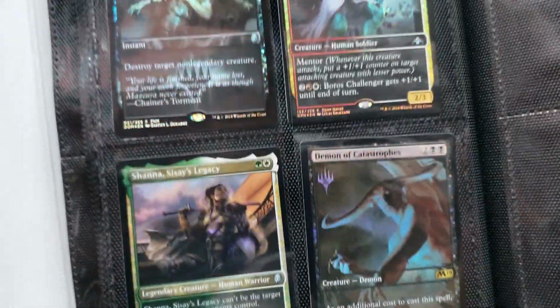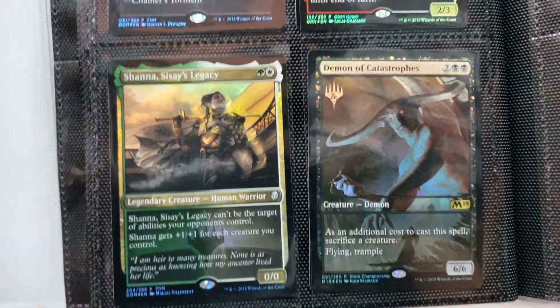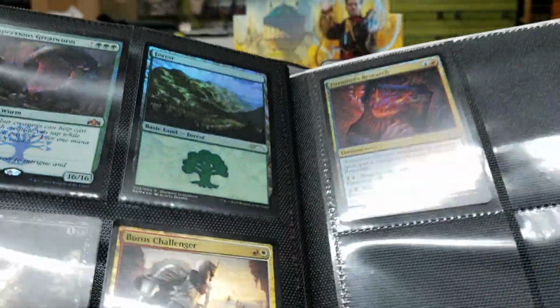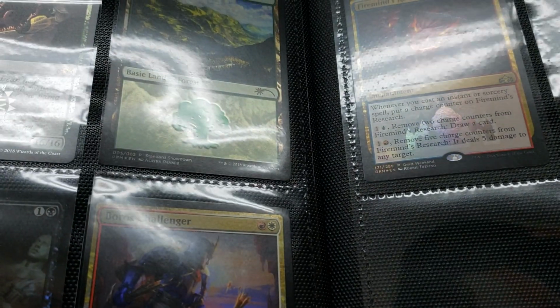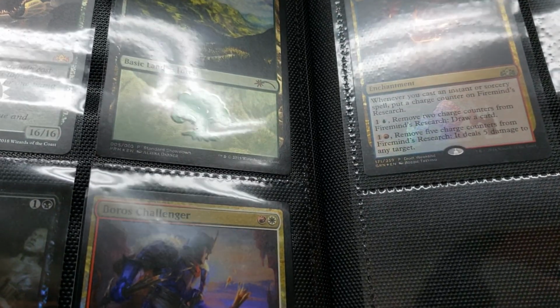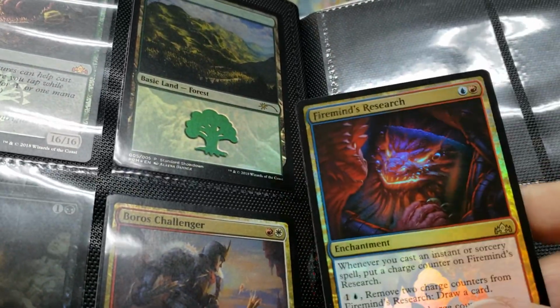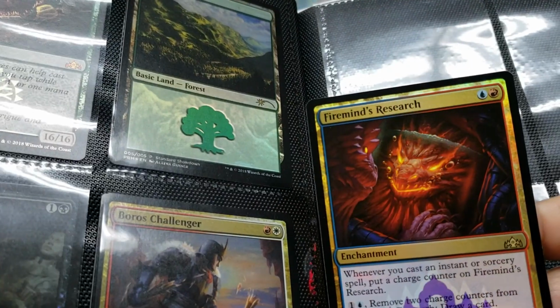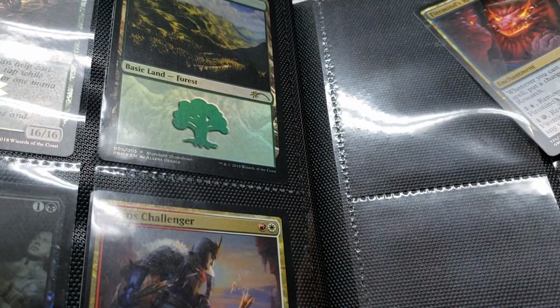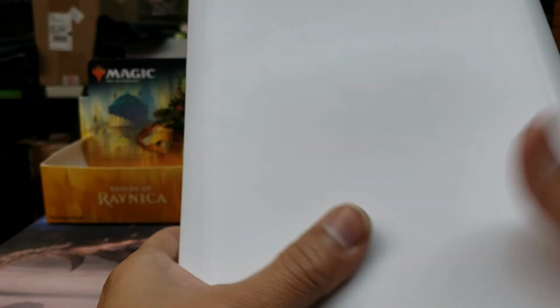Full art, especially the Demon of Catastrophe, which I like, if you're playing it as a zombie card. And this one was a foiled Firemind's Research, which has different art. So I'll take that out. I like this card. I like the art. I thought it looks cool. I think it was just something I'll keep for a while. And that'll do it. This is a very short video.